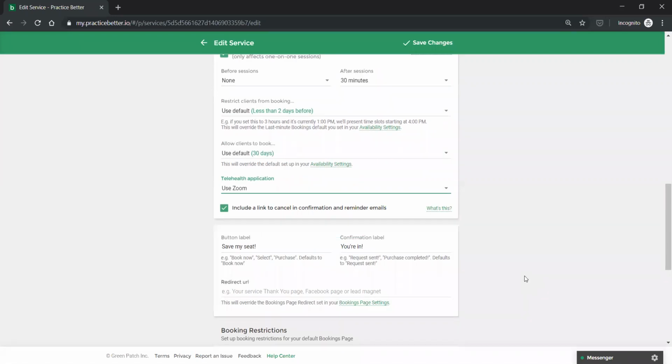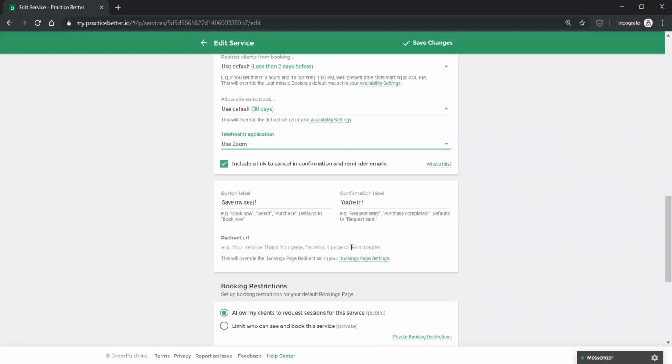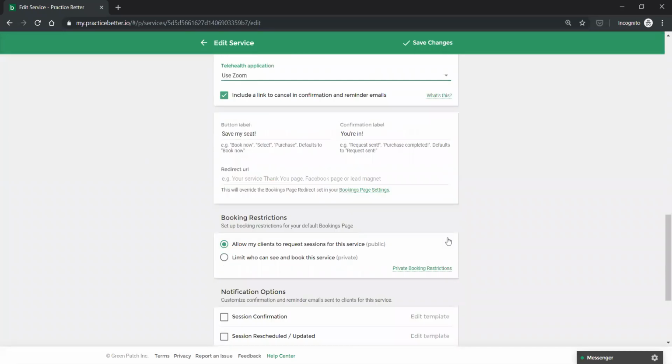So if you're running a free group session to get potential clients excited about an upcoming program or offering, maybe you're going to want to adjust the traditional book now button. So here I have save my seat. This is what they're going to click on to enroll, to save their seat in my Cooking with Greens class. And then once they're confirmed, the pop-up is going to say you're in. So these are customizable. So you can go ahead and do that.